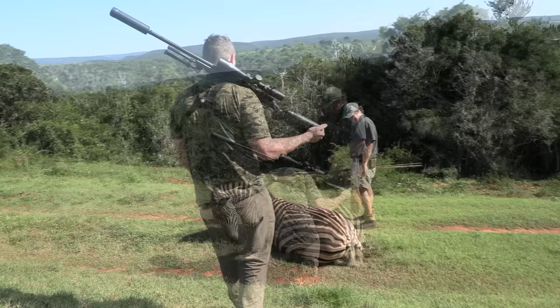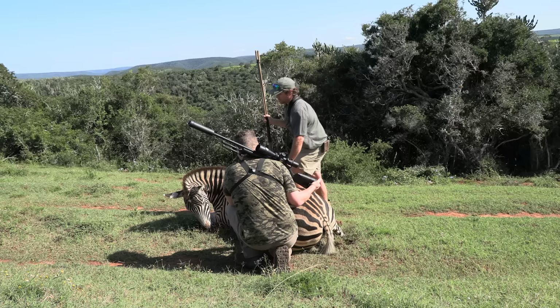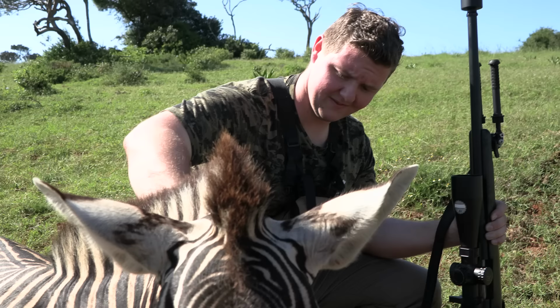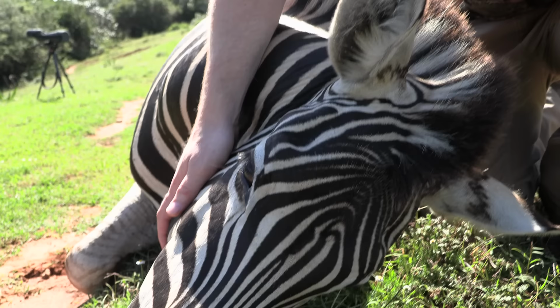This is your Burchell's zebra, or plains zebra, what they call. So they've got the shadow stripes in between the black stripes. And this is a beautiful old mare. Good shooting, eh? Thank you. Dude, they are so cool. They're just so cool.